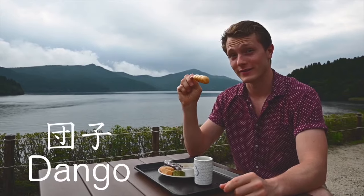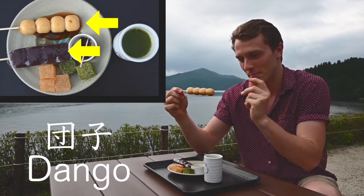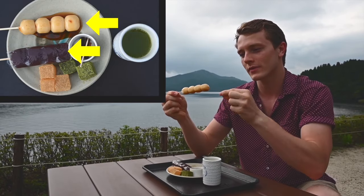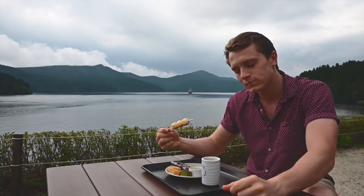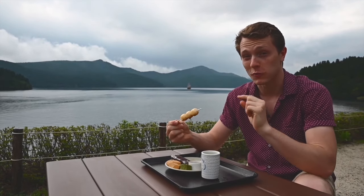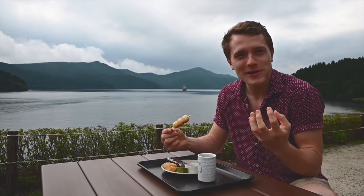This is called dango. Basically it's made from rice that's been beaten down and put into little balls, and then they put a lot of syrup on it. I don't know, let's give it a shot. It's so warm. It has the best texture. Actually, this is one of my favorites because it has something called mochi mochi, which is a chewy kind of thing.